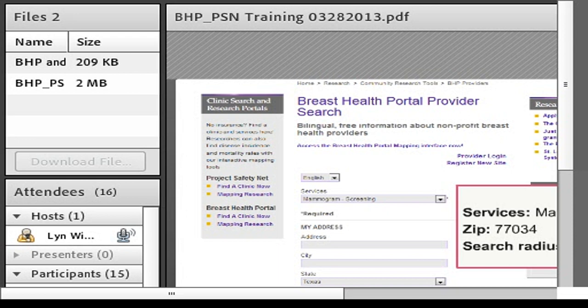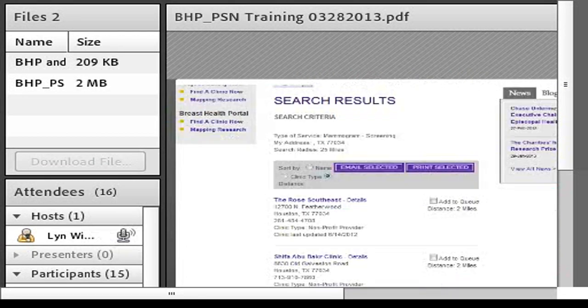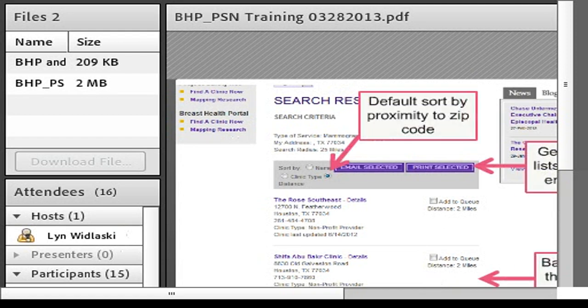So in this example, I've selected a screening mammogram within the zip code 77034, that's here in Houston, and then a search radius of 25 miles. So again, those are the three basic pieces of information you need, and then you hit that search button. And this is what the search results look like.